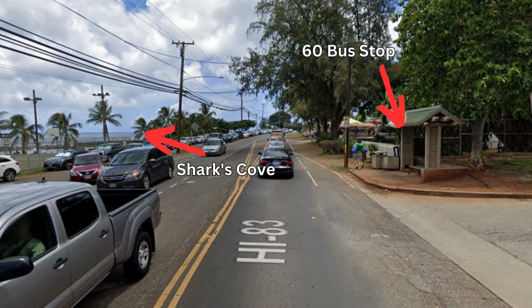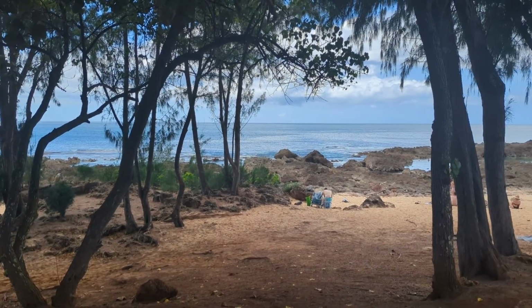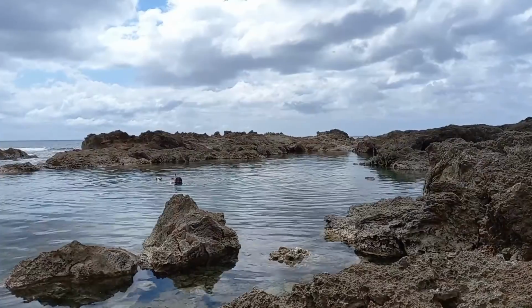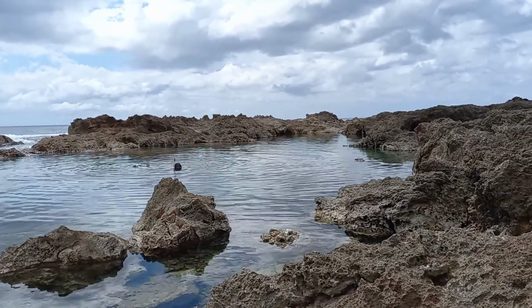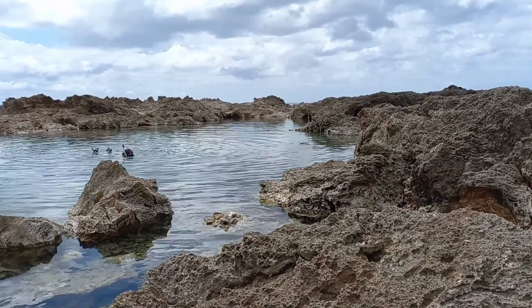The next stop on our DIY tour was Sharks Cove. Sharks Cove is a famous beach in Pupukea, northeast of the Dole Plantation. Sharks Cove has beautiful blue waters, calm from the walls of the surrounding rocks and cliffs. The calm and shallow waters make it ideal for snorkeling and seeing the many fish.